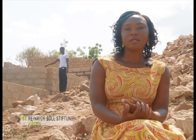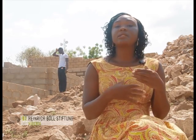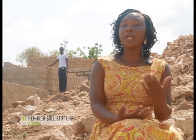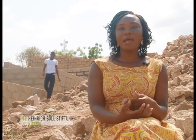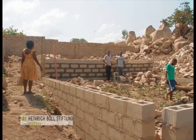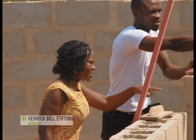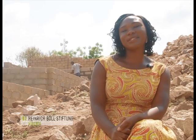My interest came when I was tired of where I was working and I needed to find a business idea that suits my personality. That is something that brings me money and at the same time adds value. So I came across renewable energy, and in the course of my research I came across solar energy and then energy efficient stoves.